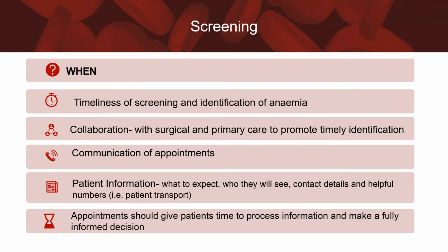Timeliness of screening and identification of anaemia is essential, not only to ensure treatment is given, but that patients have enough time to gain benefit and an optimal haemoglobin rise. Timeliness can also help avoid delays and postponement of surgery should a patient remain anaemic or require further investigation.